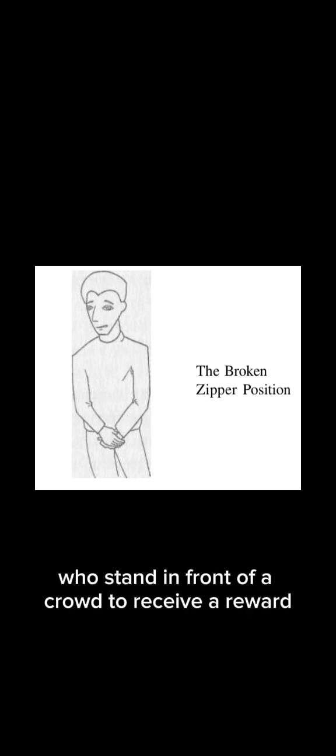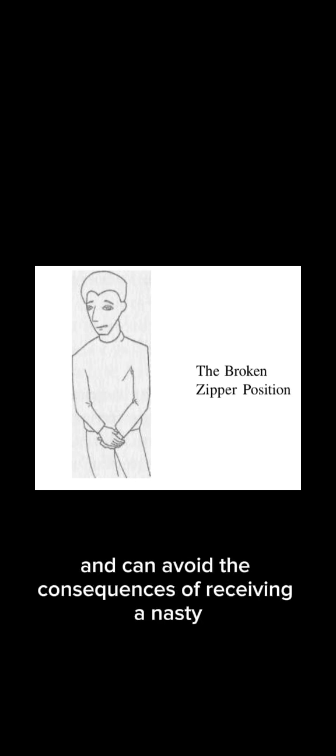Men use a partial arm barrier known as holding hands with yourself. It's commonly used by men who stand in front of a crowd to receive a reward or give a speech. Also known as the broken zipper position, it makes men feel secure because he can protect his crown jewels and can avoid the consequences of receiving a nasty frontal blow.